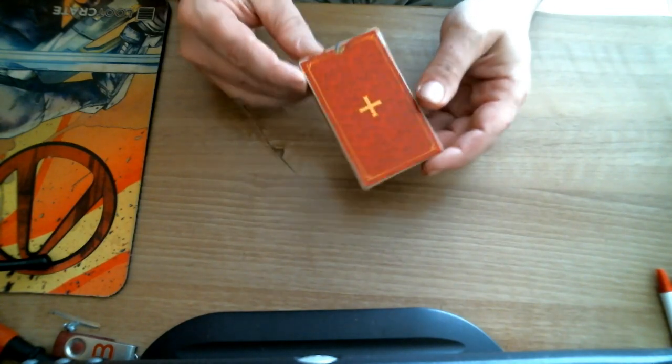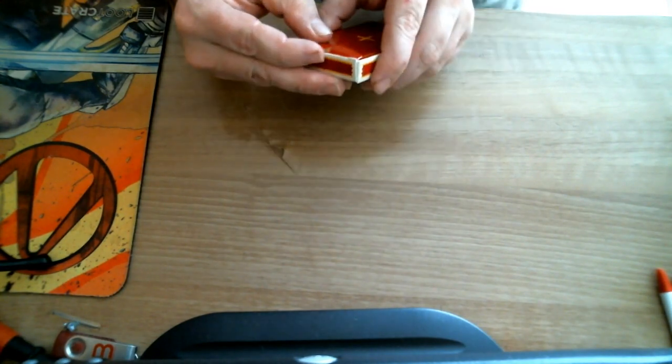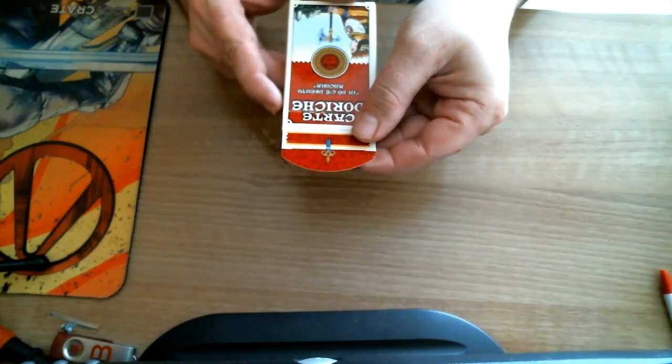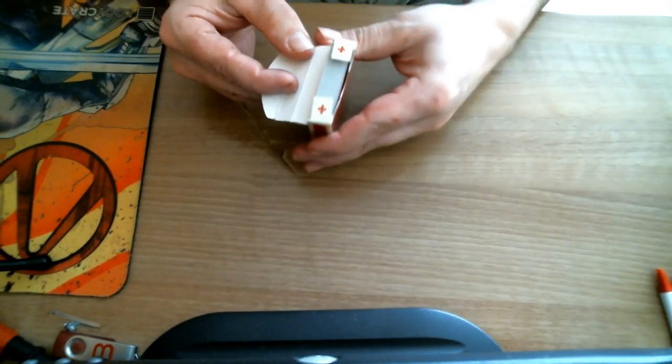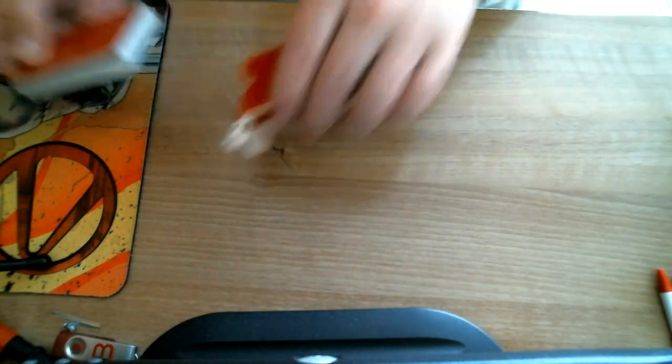There you see the back, which is the back design, no seal. And on the flap, you get a nice logo. Actually, I guess it's a dagger that's stabbing the tuck case. It's pretty cool. And here you get some fleur-de-lis. Let's get to the cards.